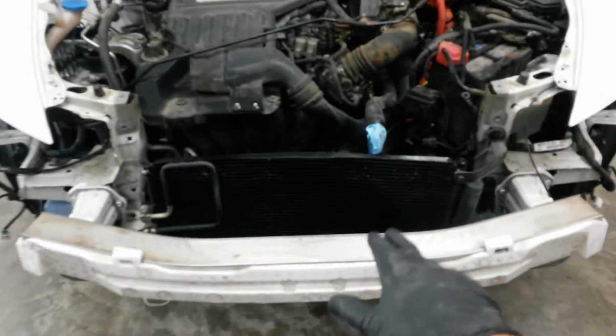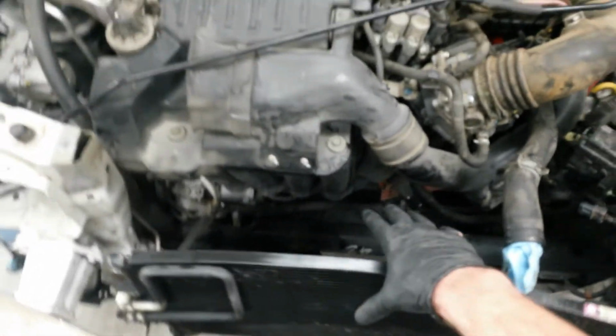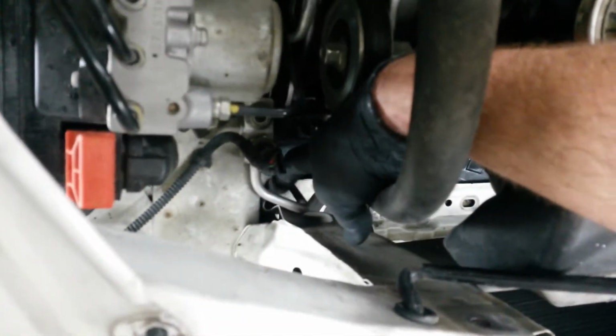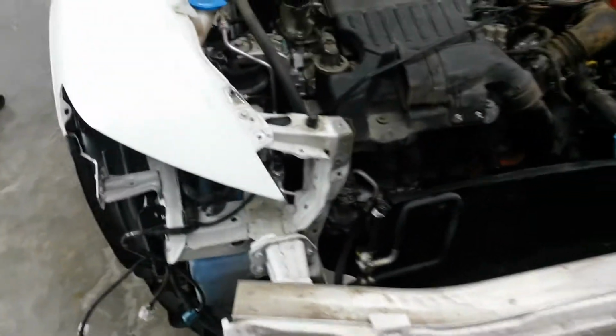I'm going to leave the bumper beam on, no reason to take that off. Just going to work around it, drop the radiator and condenser in that way. This is pushed back a little bit. This is supposed to be flat, like this one, parallel to this edge. So it's closed up a little and it is pushed back some. I can see a little bit of a kink. I think right there is a kink. I have to pull that back and then try to pull that back with a slide hammer to get it to stay.